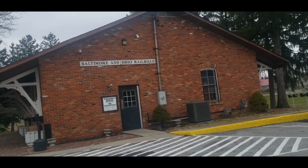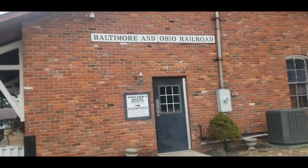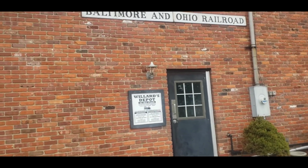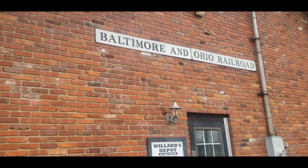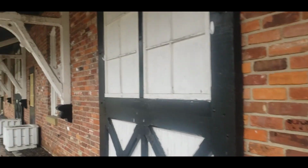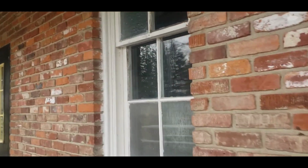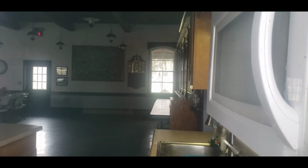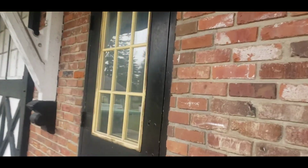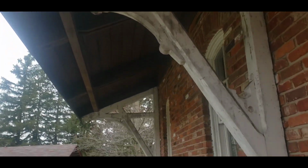We are just driving through Willard because we found some other old depots over in Plymouth. And this is Willard's Baltimore and Ohio Railroad Depot that they've fixed and have as a museum. Maybe I'd like to come back sometime and see what it looks like inside. Those look kind of original.